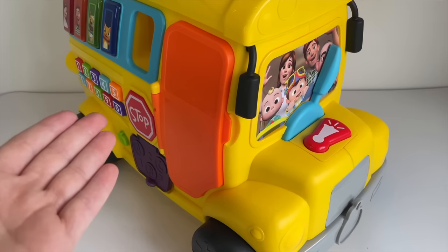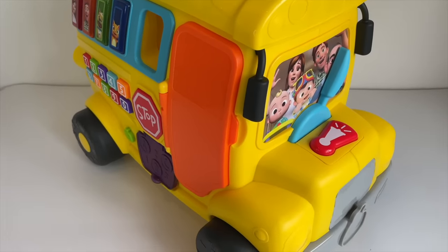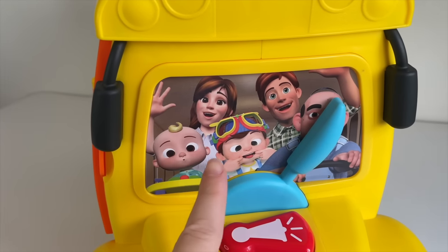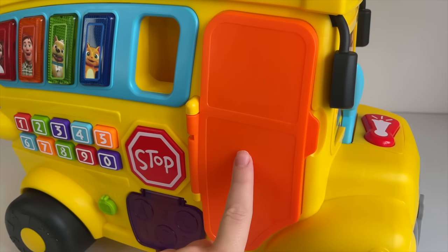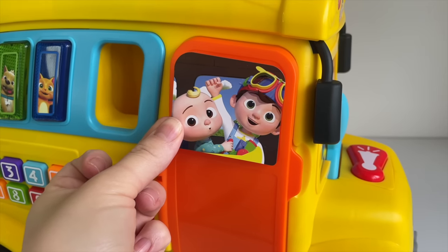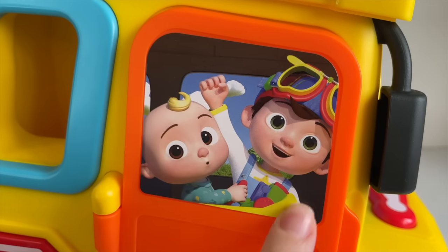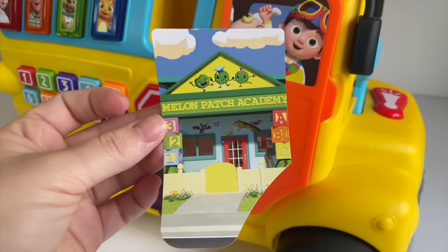Oh, look, friends, what we have here today is a Cocomelon bus. And look, it's JJ, Tom Tom, Mom, Dad, and the driver. Let's put some stickers at the door. On the top, we put JJ and Tom Tom. At the bottom, we put Melon Patch Academy.